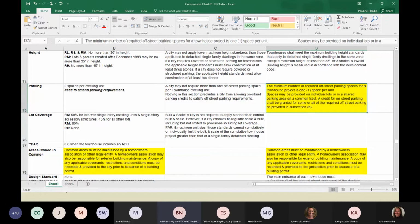And no matter how much middle housing is built, we're always going to have more single family homes and more apartments. And so if we think off-street parking is too big a burden, it really ought to be looked at across the board. But we need to be reasonable and practical.